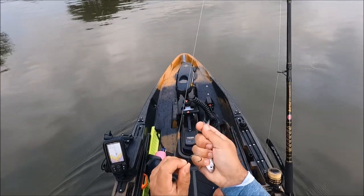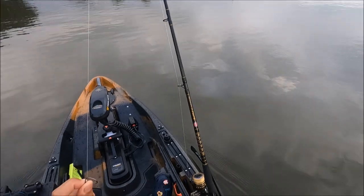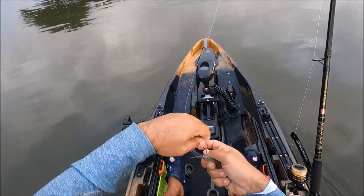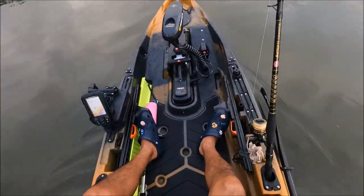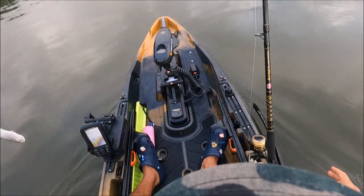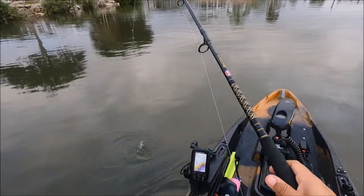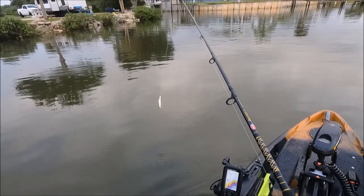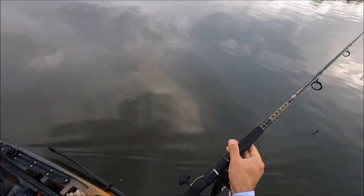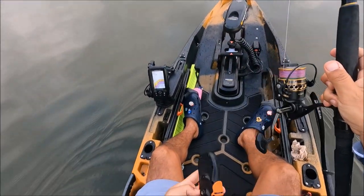Finger mullets, snook candy. We're gonna hook them through the tail. There's no wrong way of hooking them, but I do them through the tail so they move freely just like that. And we got our circle hook, that's number 4. Got the Battle II 4000. And we just free line it right into those canals where the snook are hanging out, and that's it.